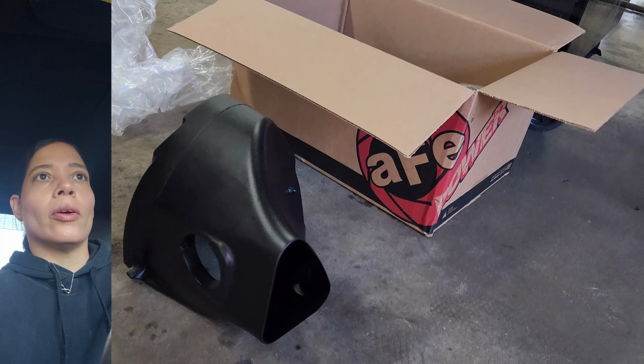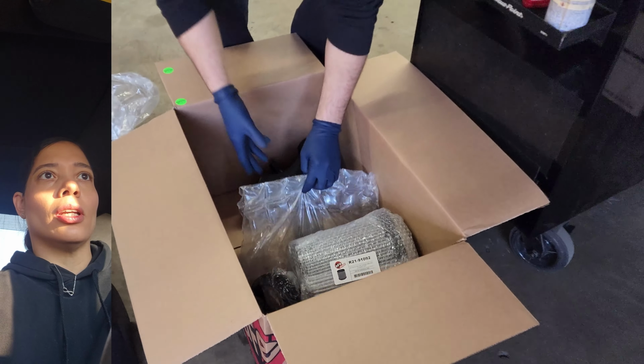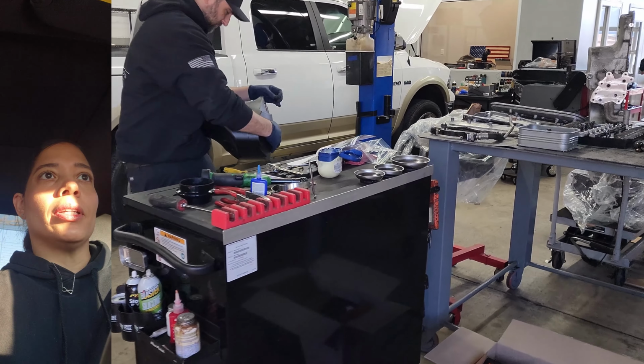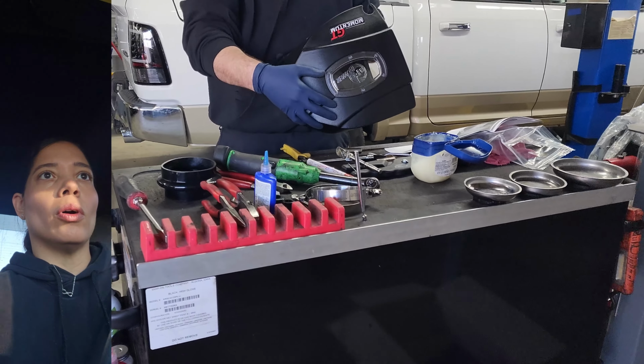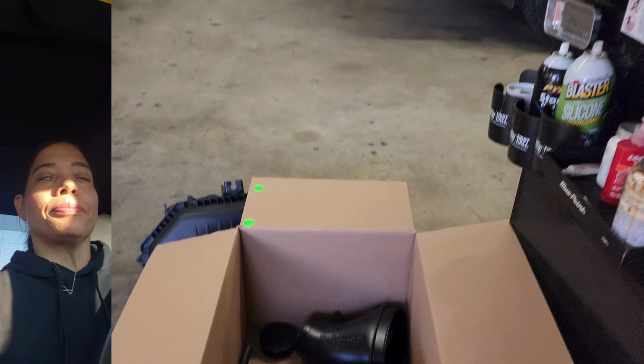Just as promised, we're going back to late model domestics, and I'm getting my second modification. I appreciate all the comments, the suggestions in the comments below about which cold air intake I should purchase.